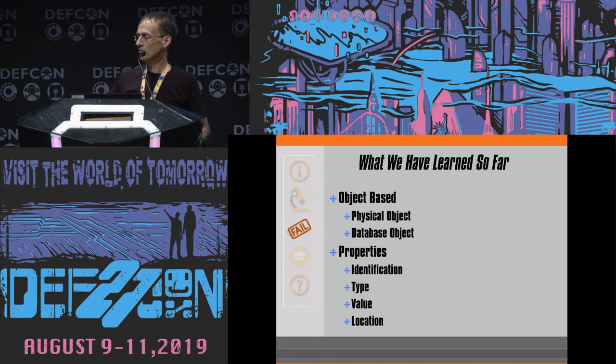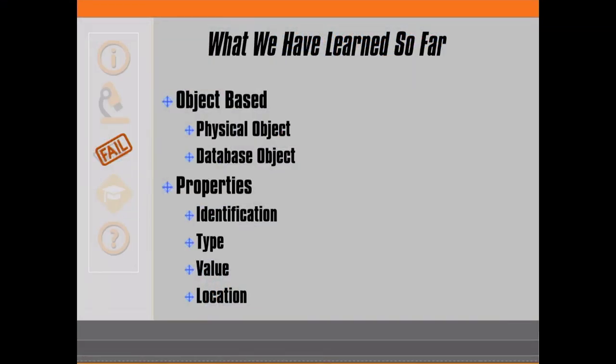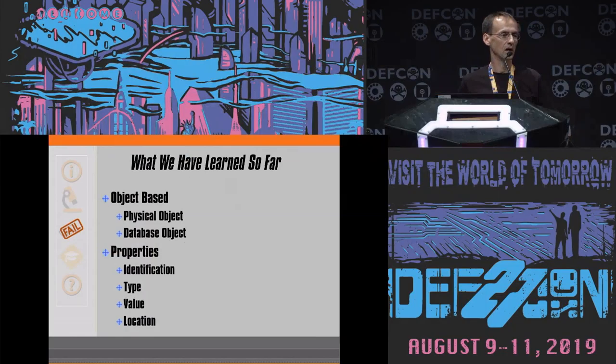All right, so what we've learned so far, it's an object-based system. It's a physical object and a database object. I know this one because, primarily, you try to modify any of the data on the ticket, and the little screen at the turnstile says, go to the office. It's like school. You do something wrong, and you go to the office. Now, I knew there was a database representation, a database object, because there was no integrity checking on that ticket. So there had to be an external reference, and it's typically a database. And each of these objects, whether it's a physical object or the database object, has properties. There's identification, there's a type, a value, and a location.